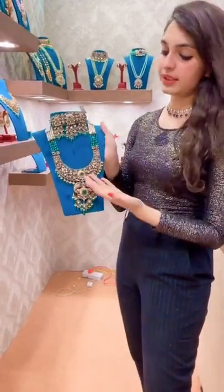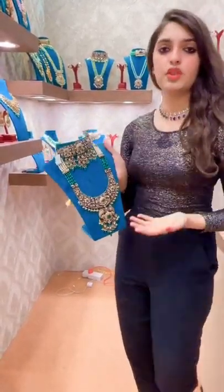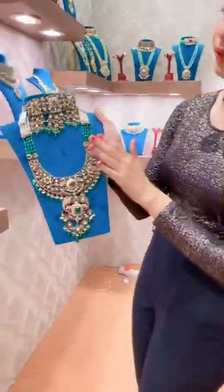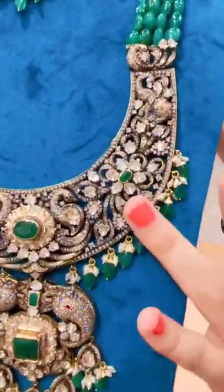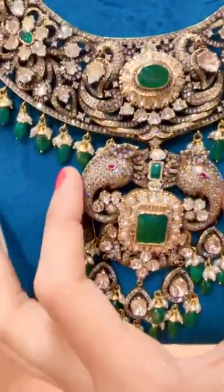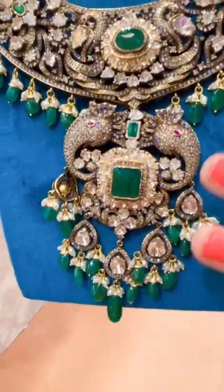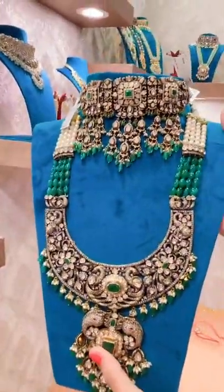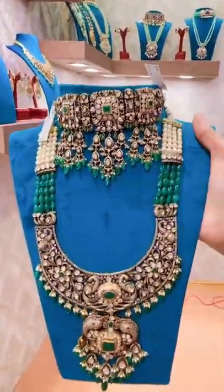So with pieces like this, when I send you pictures, customers generally ask me why this would be overpriced. I want to show you the intricacy of work and see how many diamonds we've used in here. Even the trunks of the elephant right here are studded with diamonds. A lot of polkis, a lot of diamonds, a lot of emerald beads. And this is an absolutely beautiful har that you can pair up with this Victorian choker.